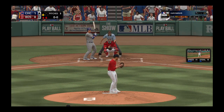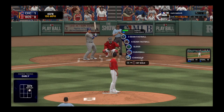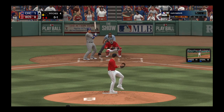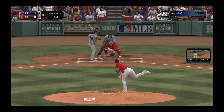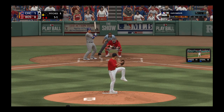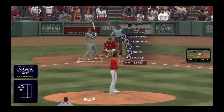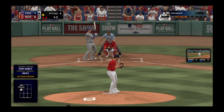Kyle Schwarber, although there are a couple of bases open, and we'll see if they think about working around him. No balls and 1 strike. Looking to keep this a 1-run game. The pitch, and a breaking ball in the dirt that time for a ball. Turned on down the line. But this will get foul. It's a ball and 2 strikes.